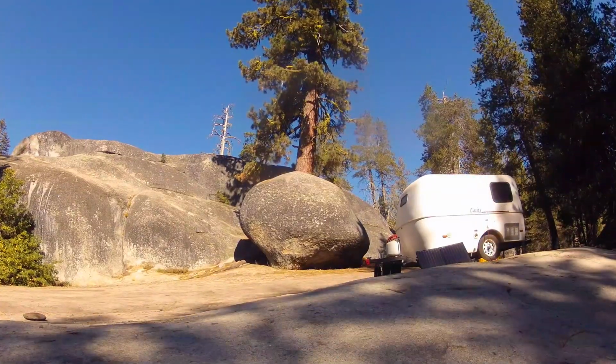Good morning. So today I'm at Tamarack Flat Campground. And yeah, after getting kicked out of the other one, this is actually my favorite campground. I came here first, but it was full. And so I spent 4 nights at White Wolf. But I actually like this campground better.